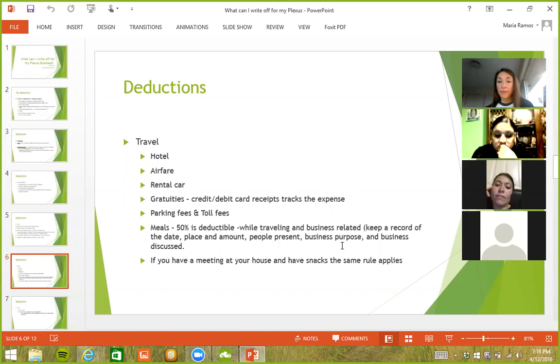Keep a record of the date, the place that you went to, and the amount. And then also write the people that are present, and the business that was discussed. We talked about the compensation plan, or we talked about how the triplex works, those kinds of things. Tips are also deductible. If you have a meeting at your house, like a sip and see, and you buy a cheese tray, that also applies. 50% of that cheese tray is a tax deductible item.